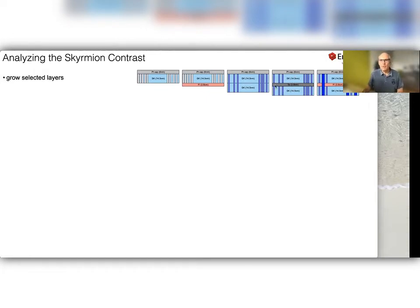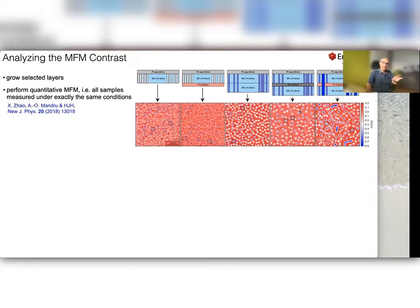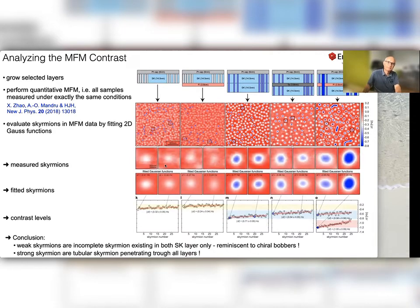So we have performed MFM at exactly the same tip sample distance with the same tip. How this is done technically, you can find in this reference, and we have analyzed the contrast of about 30 skyrmions in all of the samples. So what we find is shown here. For a single skyrmion generator layer, we find a skyrmion contrast of about 0.3 hertz. Now, this is also true if we grow the skyrmion layer on top of the ferromagnet.